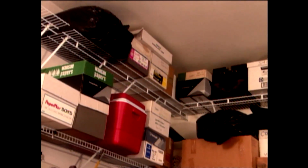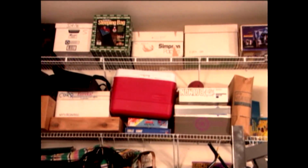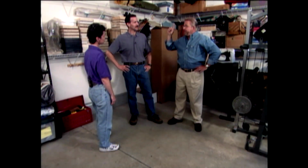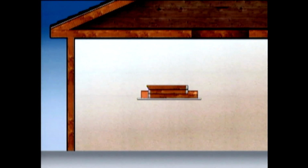Sure do. The solution to Kim and Lloyd's storage problem lies just overhead in the attic above the garage. There's plenty of room there, but they need a convenient way to access it. A pull-down attic stairway is just the ticket. This pre-assembled unit will fit neatly into a hole we'll cut into the ceiling.